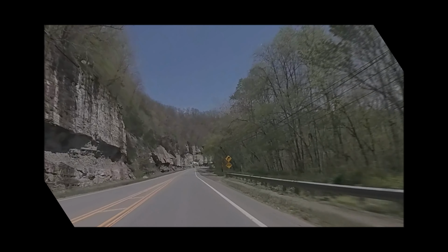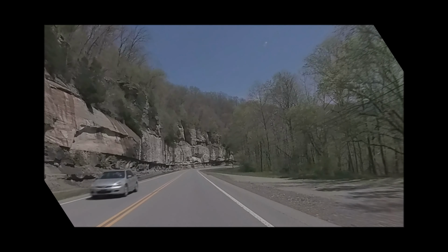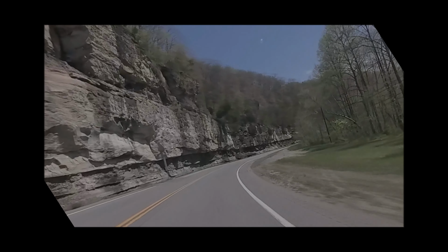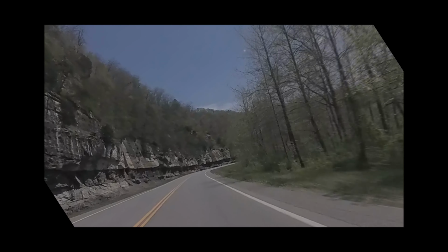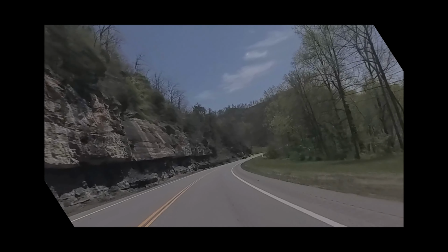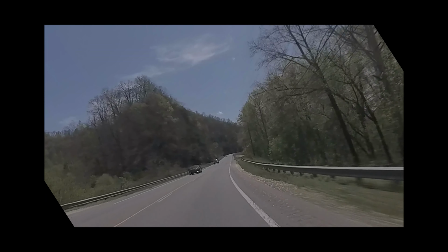Next little sign is a bump, and suggested speed for the curve. Again, we'll keep it at 40. I know we're not doing it right now, but we're not in a big truck. To another fallen rock zone.